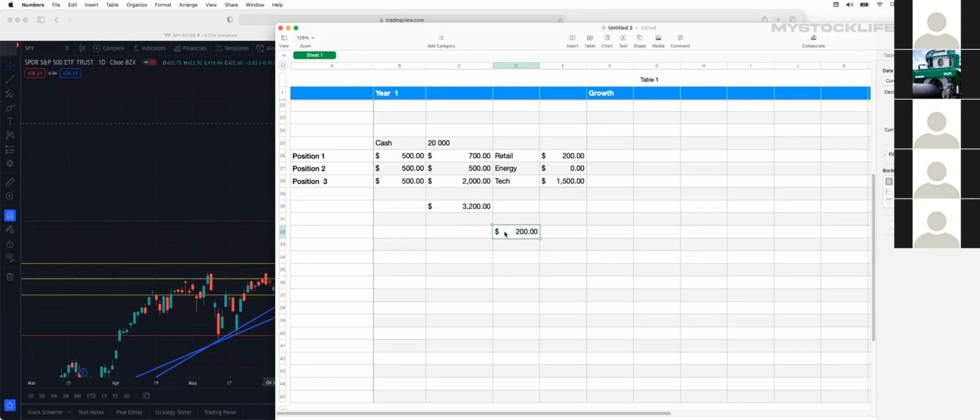Here's how I would hedge. Forget buying the puts. I will scale out of this position right here. I will sell half right away to lock in my profits. Okay, but hedging does not mean buying puts alone. Hedging also means locking in your profits, collecting cash in your account.